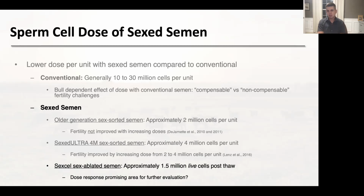The sex ablated semen product is marketed a little bit differently. Remember, some of those cells in there have been destroyed intentionally. And so they market it as having 1.5 million live cells after thaw, and that's an important distinction. The other ones are being referred to as the number of cells before thaw, and we know that often we have a reduction in about half the number of sperm cells just from the freeze thaw process. So just keep that in mind. Is there a meaningful difference in the number of cells necessarily?